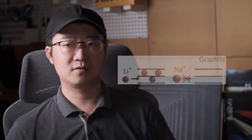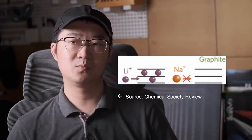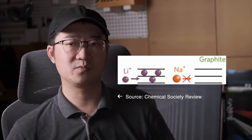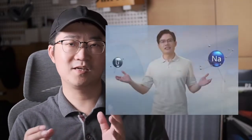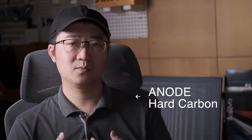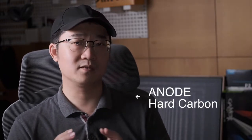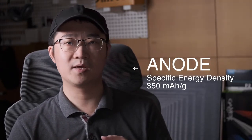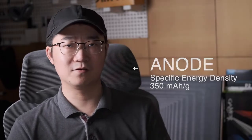Sodium ions hardly intercalate into graphite because of thermodynamic instability, which is assumed to be the result of the unfavorable mismatch between the graphite structure and the size of sodium ions. In CATL's presentation, a size comparison of lithium and sodium can be referred to. CATL finally chose hard carbon as the anode. I suppose it is also the choice of many other manufacturers, while CATL improved the specific capacity up to 350 mAh per gram, equivalent to that of graphite.